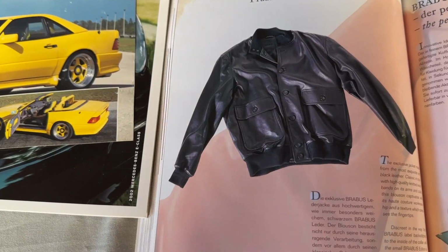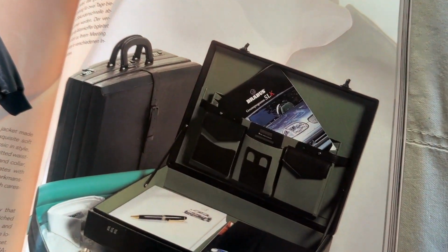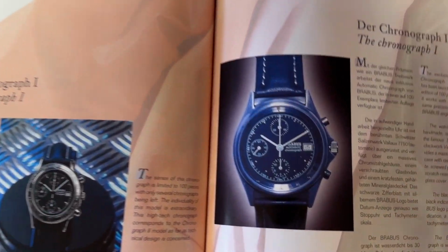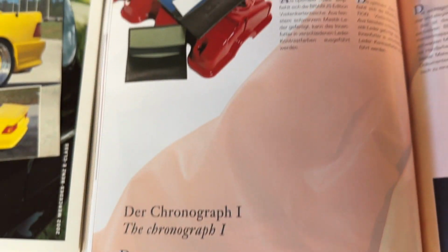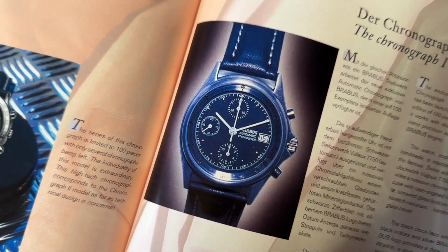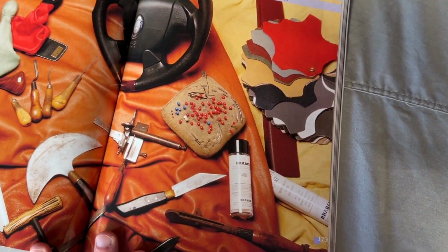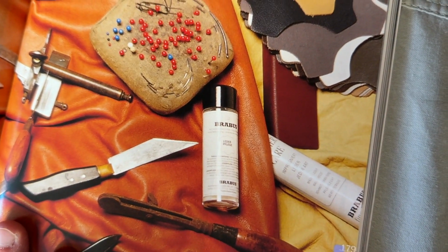Brabus leather jacket. I wonder if this was their mastic leather. That'd been really cool to have. The briefcase. Brabus watch. That'd be really cool to have a Brabus watch. Some more accessories. I'm not a big watch guy, but I do like that. Some more of their interior options. Looks like a Brabus branded leather paint.